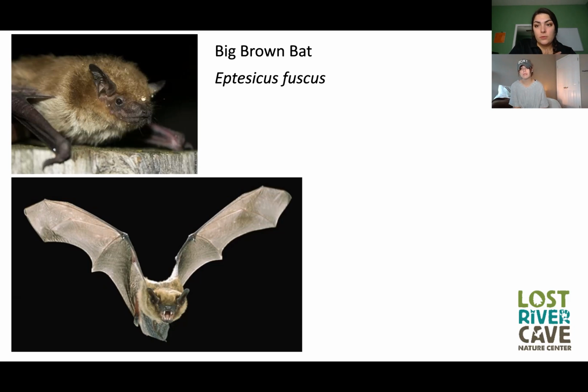So this is actually one of the most common bats for people to see outside of, let's say, a cave setting or something like that. So they're pretty fascinating little organisms. They'll come in and hang out. Have you ever heard the term bats in your belfry? It's probably one of these guys.